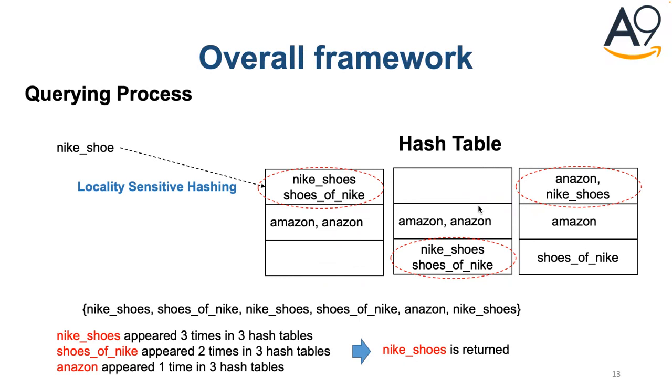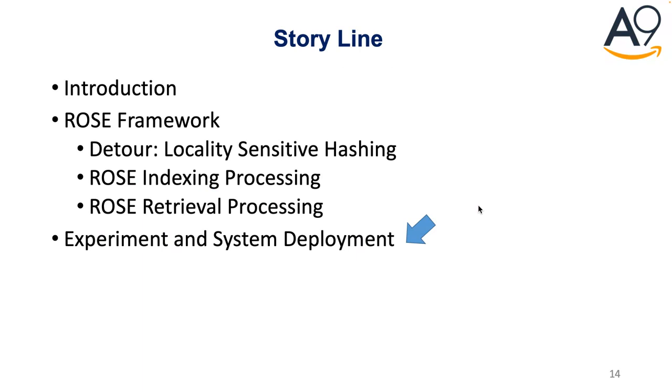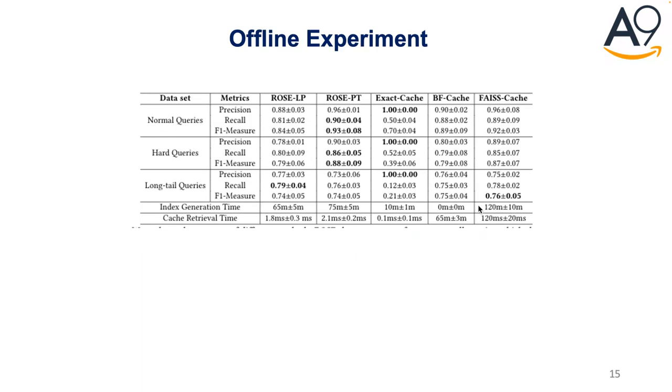Okay, so this is the high-level framework. I will hide all the math and implementation details, which are in the paper. If you're interested in the details, you can go to the paper or directly contact me about this framework. Let's look at some experiments and successful deployment.